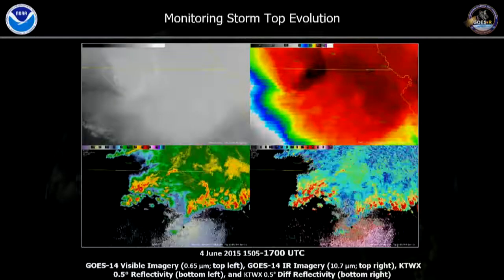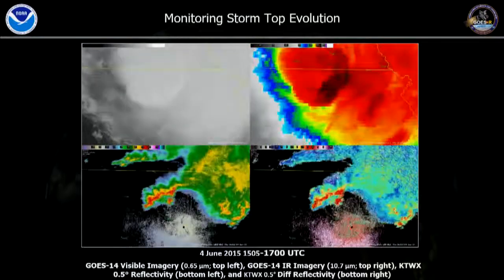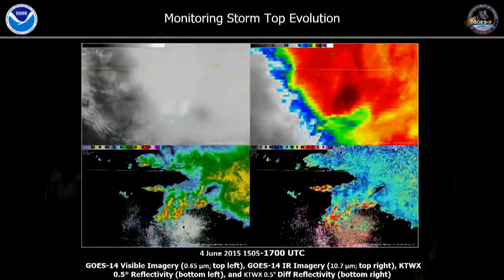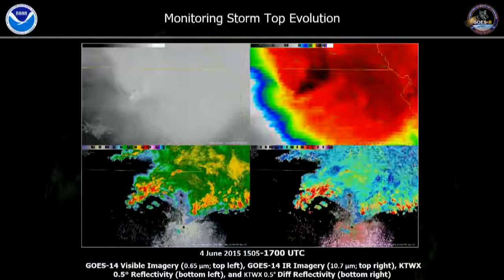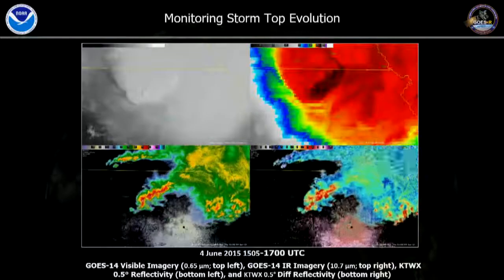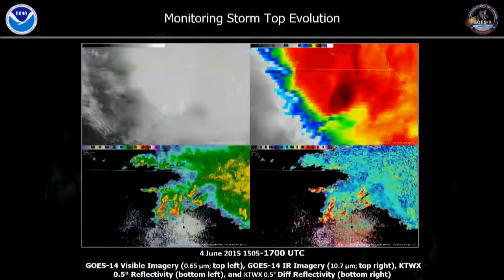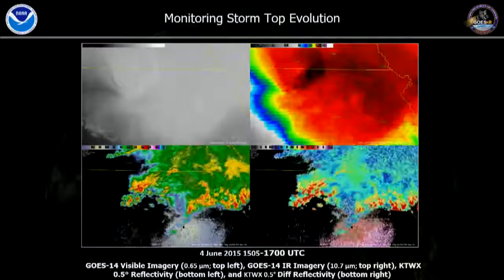And this is a typical radar type of display that we would use in a forecast office for issuing warnings. In this example, we've got visible imagery in the upper left, infrared imagery in the upper right, and then in this case, we went with just half-degree reflectivity lower left, and then a half-degree differential reflectivity, or ZDR, in the lower right, which is somewhat helpful for detecting hail.